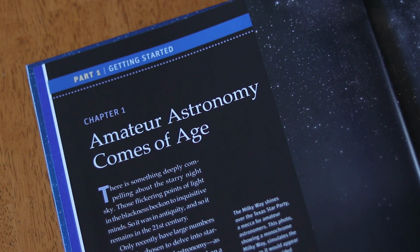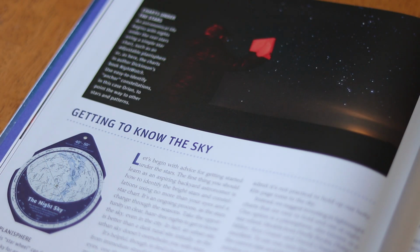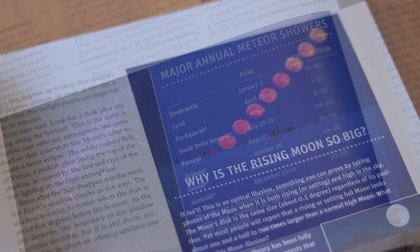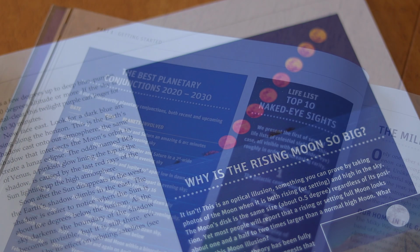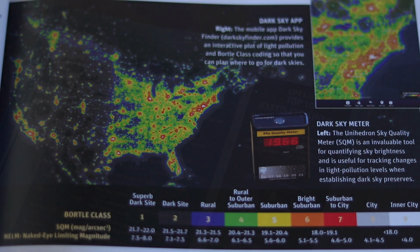What I love about this book is how it caters to a range of experience levels. Part one of it is written for those of you who are brand new to amateur astronomy, and it'll walk you through all the wonderful things that you can see in the daytime, evening, and night sky with just your own two eyes. The difficulties of light pollution and understanding your own night sky with its beauty and limitations come into focus here as well.